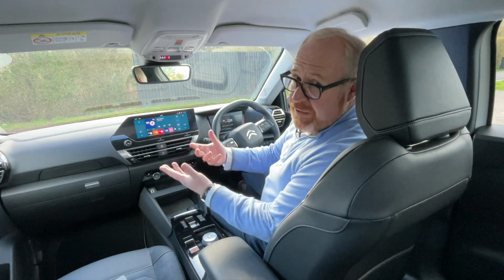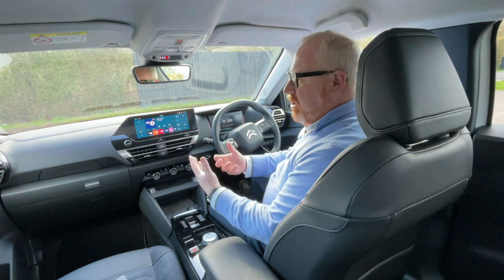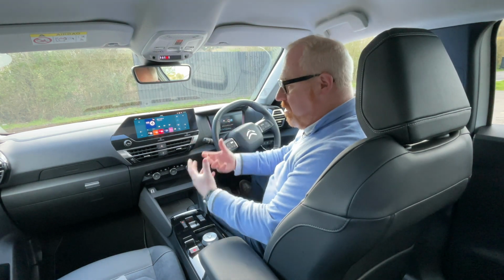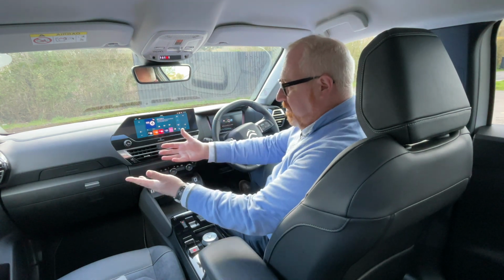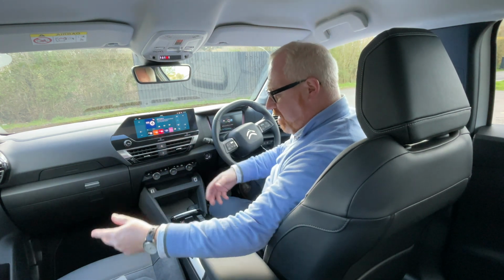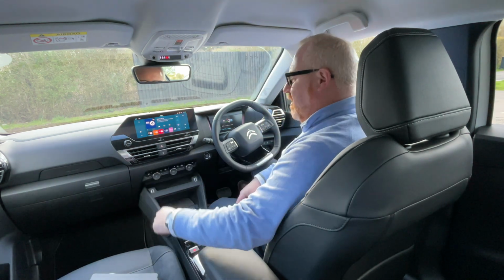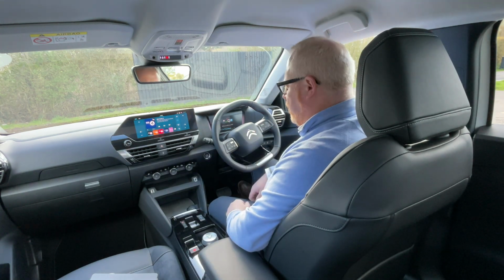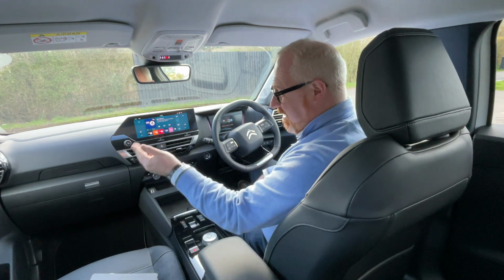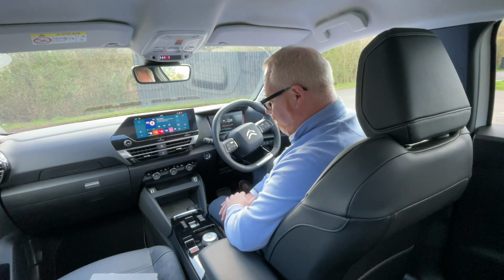Now Citroën are making a big play about this, that they want to just create product that people can use and use easily, and I think that's a great thing, because that's just sensible. How many times are you trying to put, as I say, I carry a notepad with me everywhere, so being able to put it in there out of harm's way, or leaving your phone in there while you're off to the shops or something, or when your kids have got their iPad, they can just slot it in there and it's out of sight, out of mind. Brilliant, I like that.